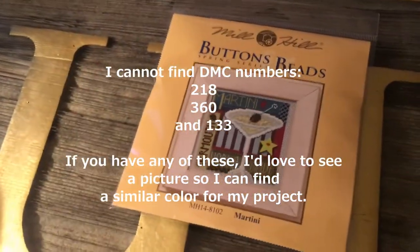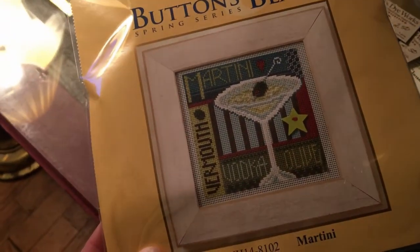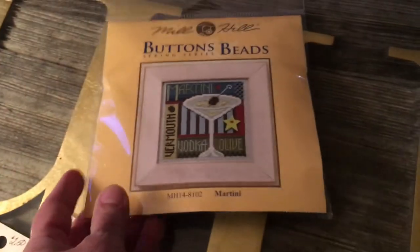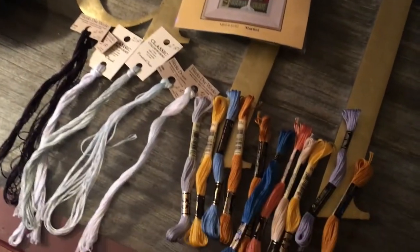And I also got a kit. Isn't this cute? I do like me a martini. So it's a kit with all the stuff, so that's fun.